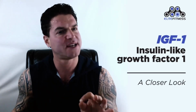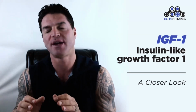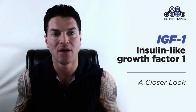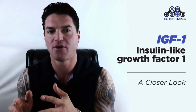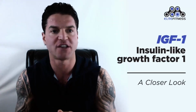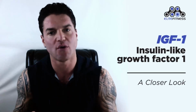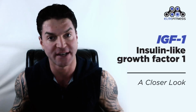So what I'm going to do is take a closer look at IGF-1's action, what results you can expect from its use, and what potential side effects you need to watch out for as well. Now, it's naturally produced by the liver, and it's a hormone similar in structure to insulin, hence the name insulin-like growth factor. During childhood, it is one of the primary hormones responsible for growth, and it remains a really powerful precursor to cell growth in adults, something bodybuilders and athletes have naturally taken interest in, obviously.